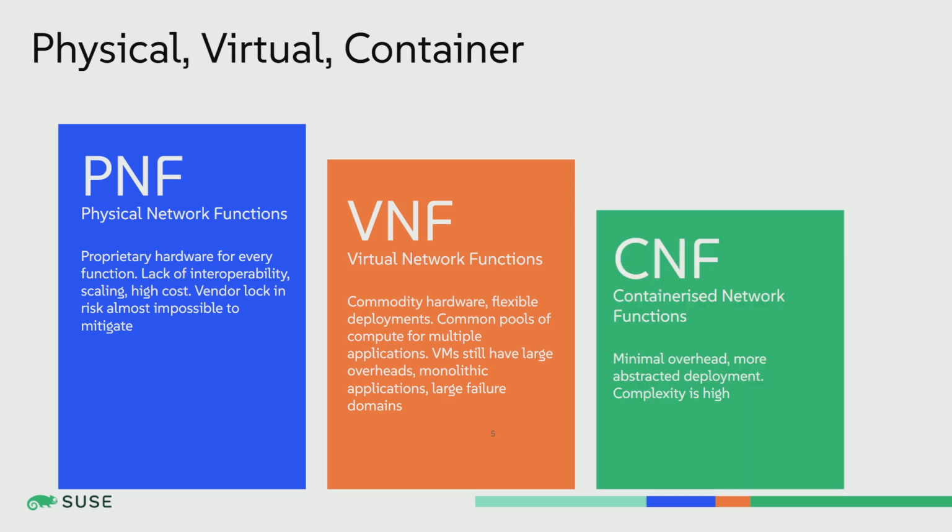Where we are going, or we are told we're going, is towards containerized network functions, with all the benefits of containerization with the microservices architecture, things that are abstracted away from the substrate. They are agnostic of what they're deployed on.